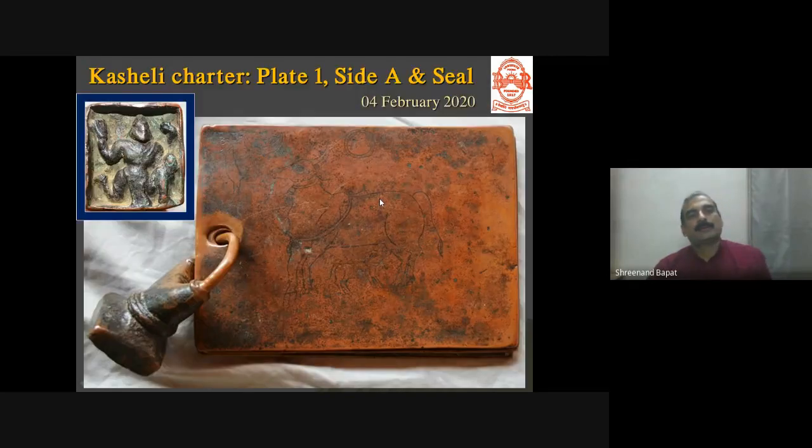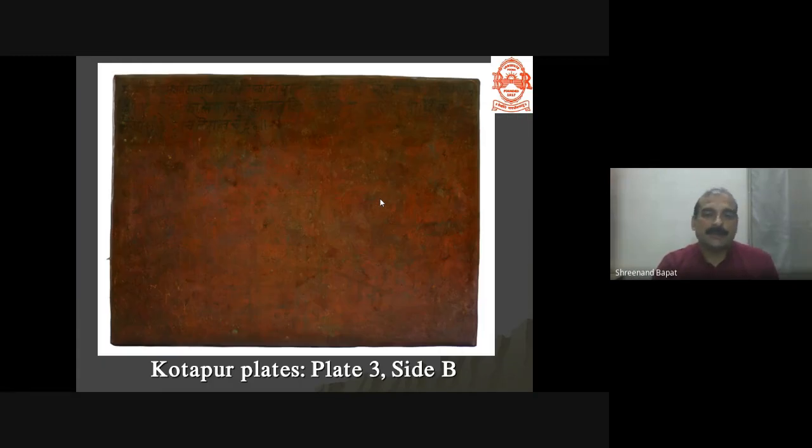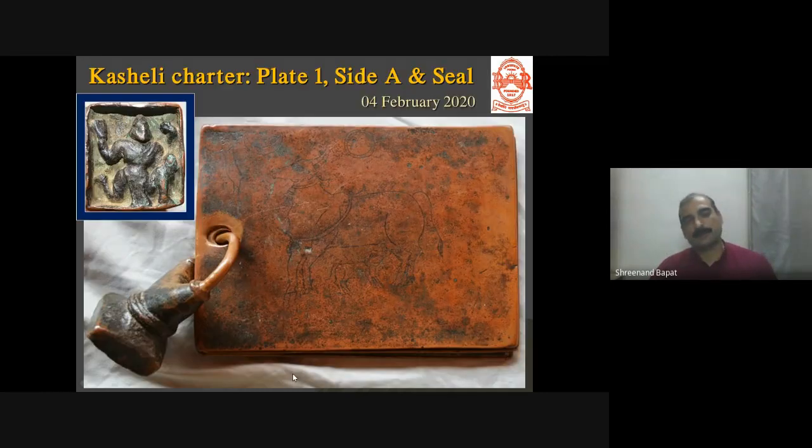Now, about the Kasheli charter. You must have noticed that I was using the word Kotapur plates here, and I'm using the word Kasheli charter because the Kotapur plates are three separate plates, whereas the Kasheli charter is ringed and sealed, and so it is a full set. Okay, so the Kasheli charter.